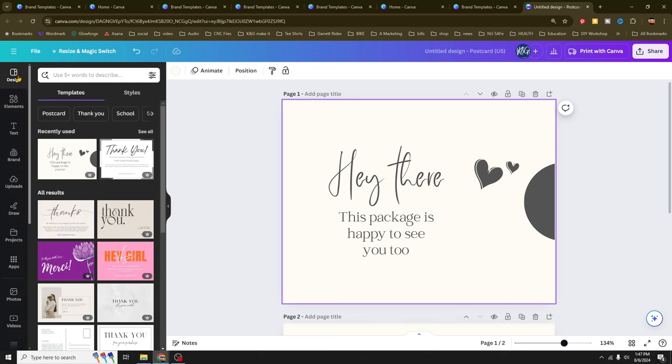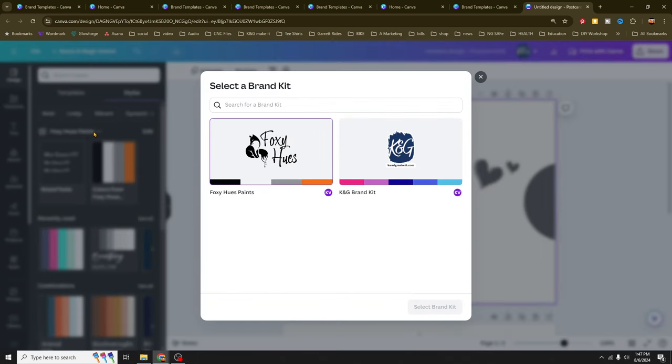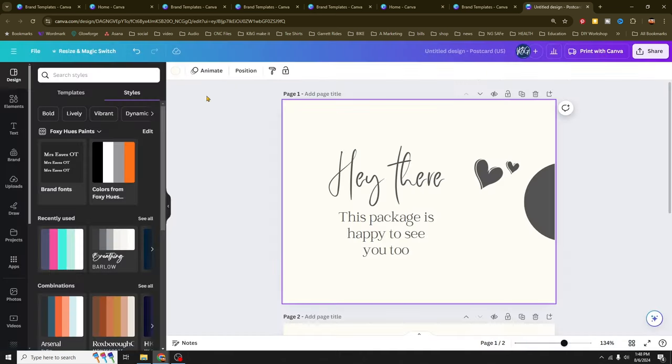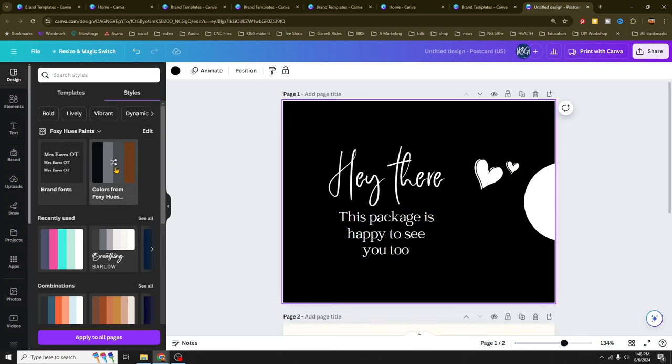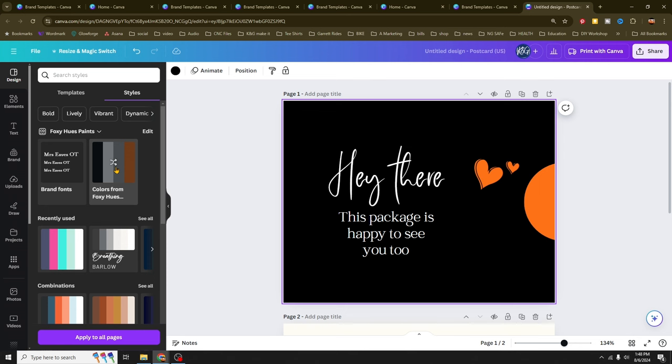So we're going to go back out to our design, and now we're going to apply a style. So we can choose any brand kit here. When I select Foxy Hue's Paints, I can either choose the K&G brand kit or the Foxy Hue's Paints brand kit. We're going to stick with Foxy Hue's, and that's the colors that are shown right here. We can click this palette, and it'll automatically start changing and shuffling the different color styles and overlay them onto your design. So if I click shuffle here, you'll see it'll rotate. Here's one with the black background, white text, keeping the orange.